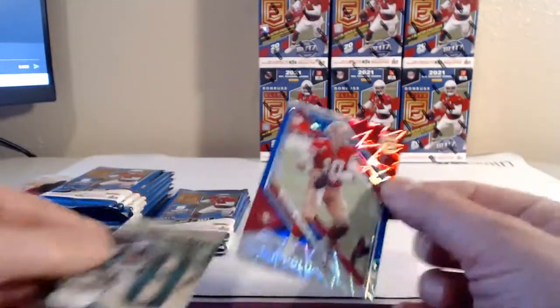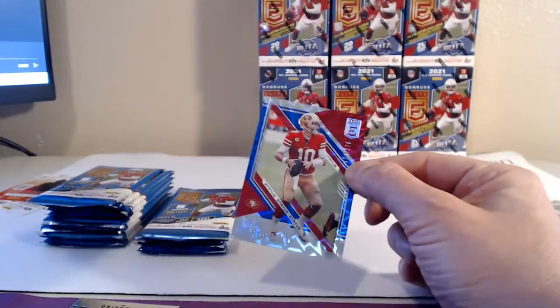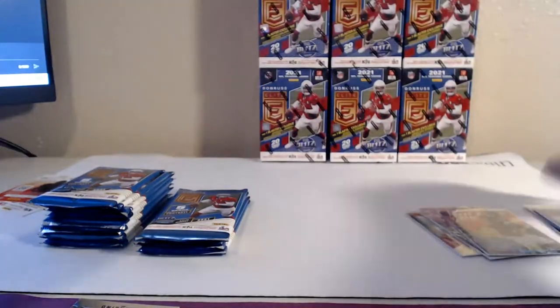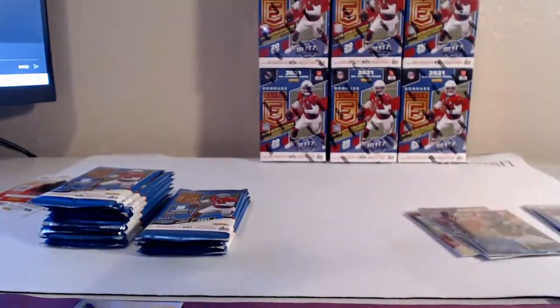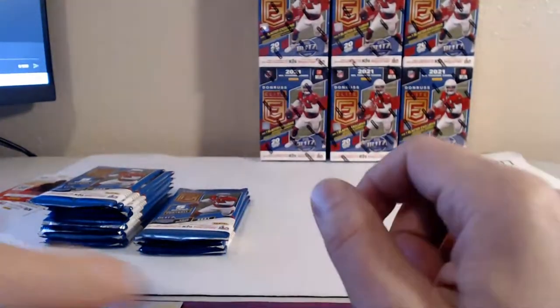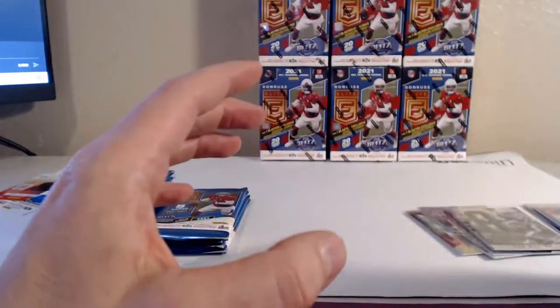Look at this one. The 275 Garoppolo. That's a good looking card. 49ers, nice hit. Spellbound Dan Marino. Yeah, it's fun to watch. Why not? You never know what gets pulled. There is a Randy Moss. You never know what gets pulled, man. You see something crazy.